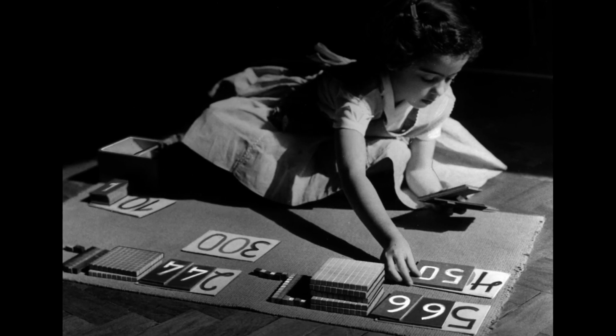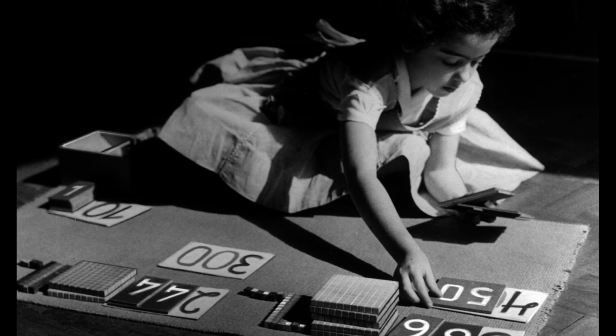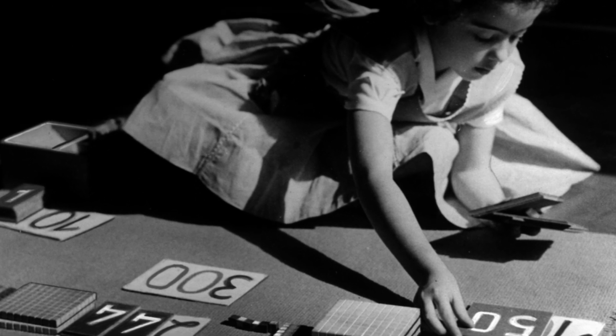Instead, short lessons are given using manipulatives. Children practice with problem sets that are written on little cards or laminated sheets to be reused. They are drawn towards the beautiful and precise tools that sit on the shelf.